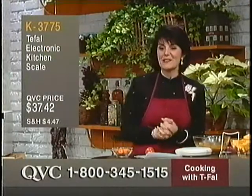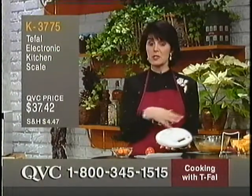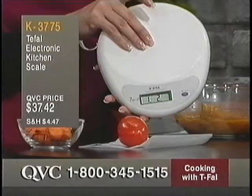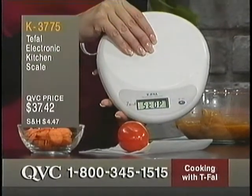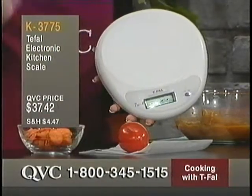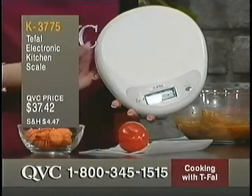Okay, 3775 is the electronic kitchen scale from T Fal. When it comes to cleaning this up, it has a nice surface so that you can wipe it clean with just any kitchen commercial cleaner, and a sponge will wipe it off just fine. And I'll hold this up again so you can see. This will go up, by the way, to 7 pounds. Once it goes over 7 pounds, it won't weigh anything more than that. But the nice thing about this, unlike some of the other kitchen scales that are out there, is that it does measure in 1/4 and 1/2 ounces. So you really do get an accurate reading on the food that you're trying to measure and weigh.